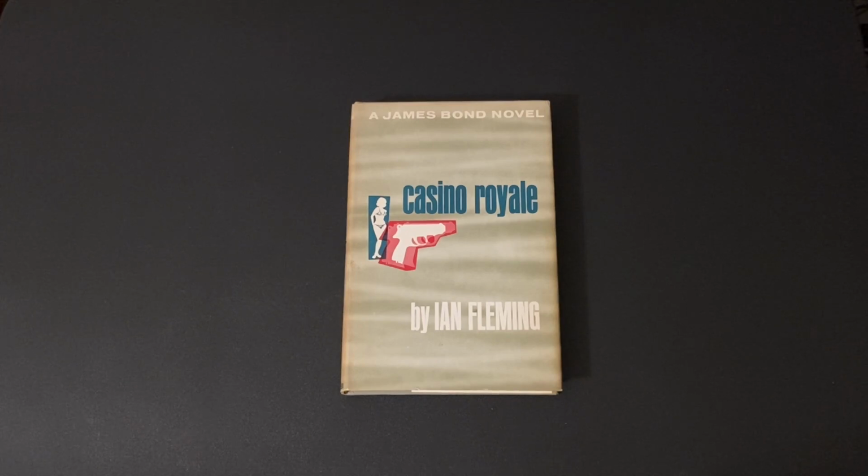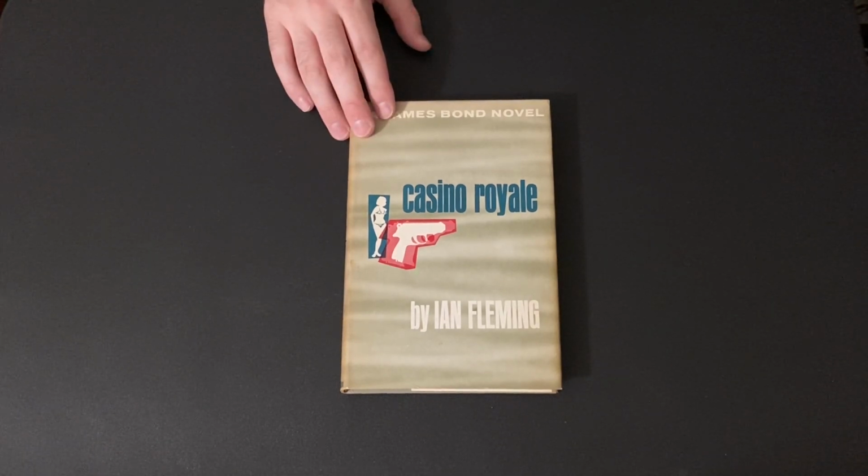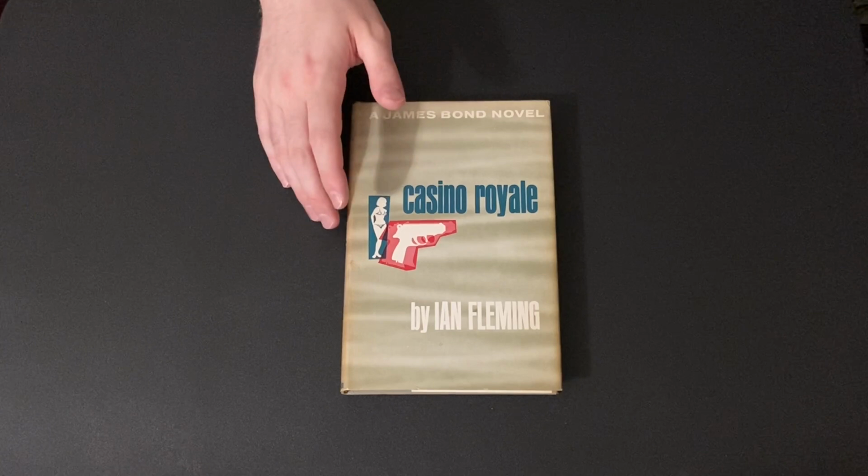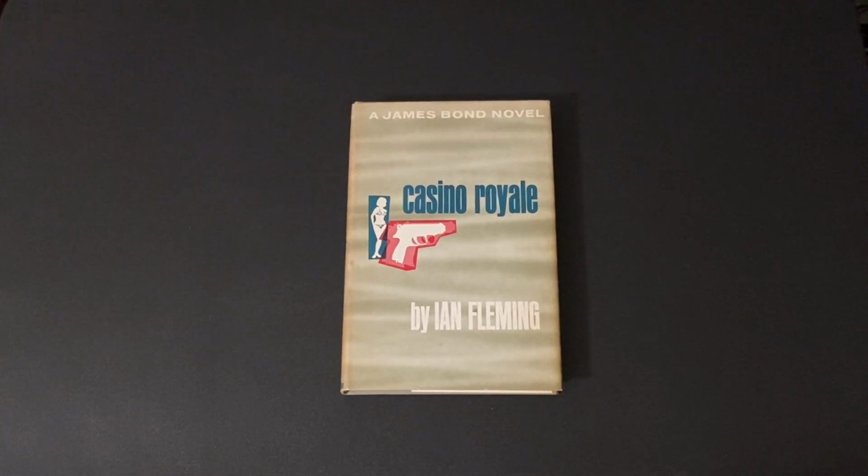So here is my lone hardback copy of Casino Royale. This is the 1960s US Macmillan Company Book Club edition. They did a matching set of Fleming hardbacks in this cover design. Each one matches with this sort of bikini-clad girl and then this gun logo in various colors and things. When you first see these, they look very simplistic, but there is a sort of charm to them, and you can build a set out of these if you track down all of them.